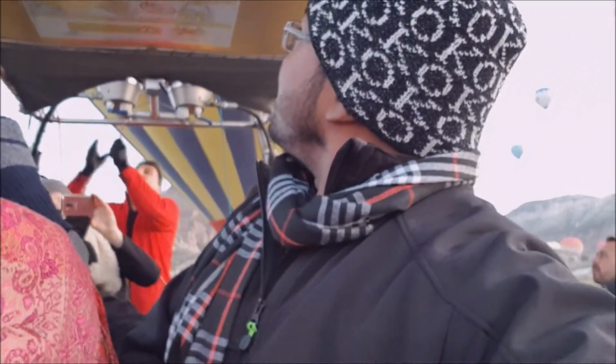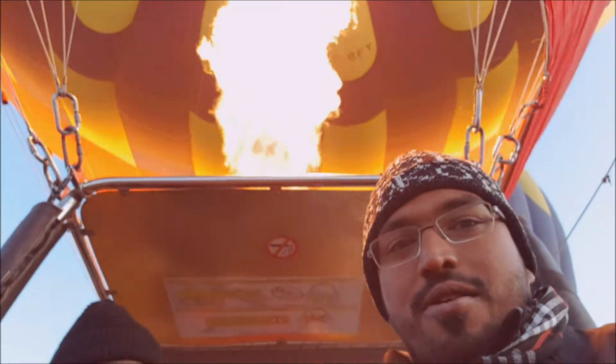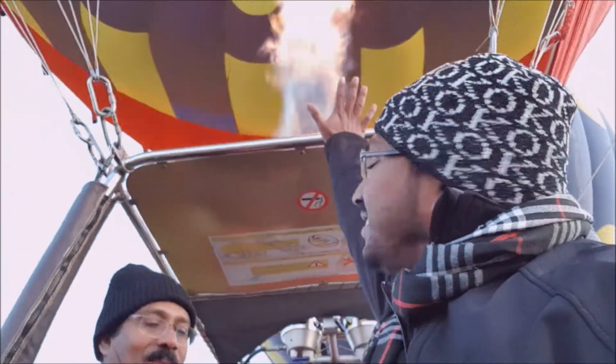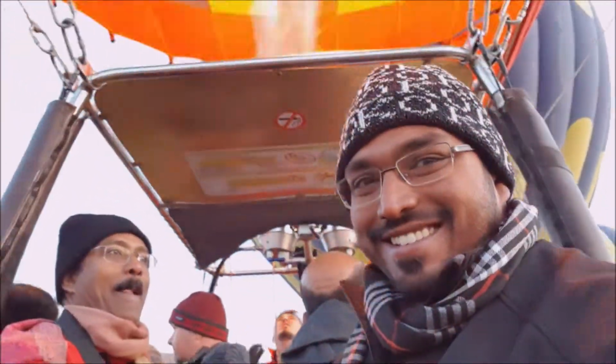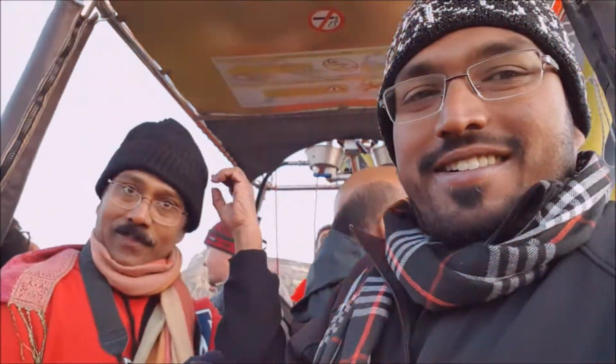We are inside the hot air balloon basket now. At last we are in the hot air balloon. Woo! And we are going to lift off now.